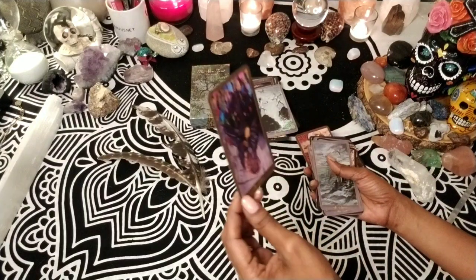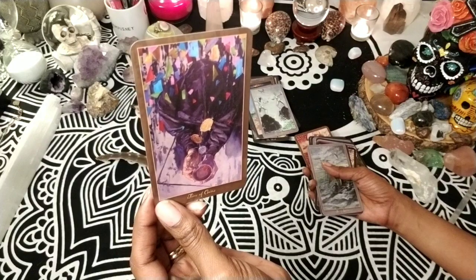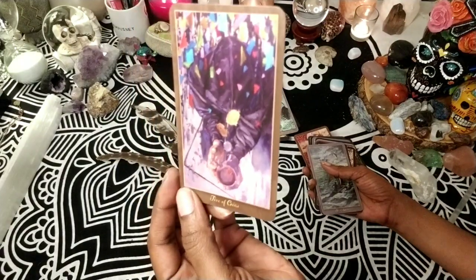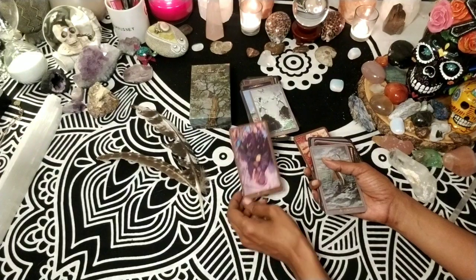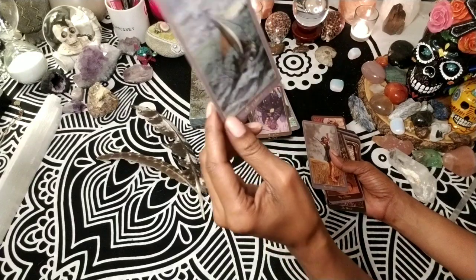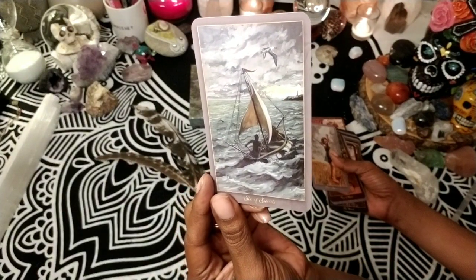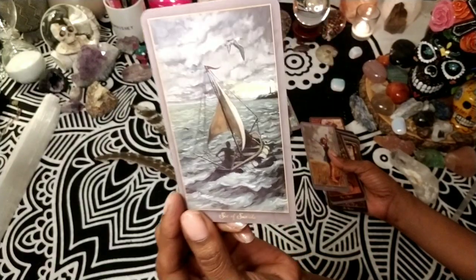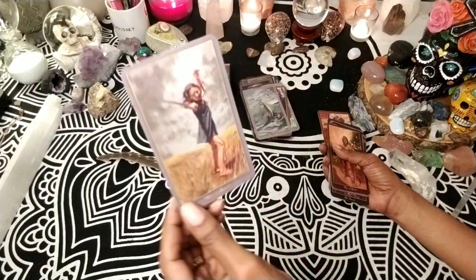We have the Five of Coins. Huh. Six of Swords. Page of Swords.